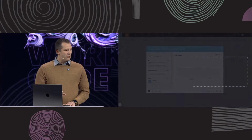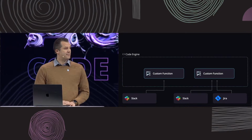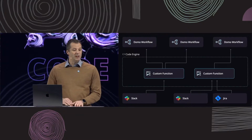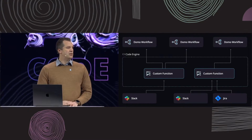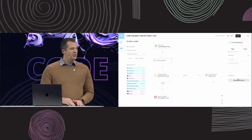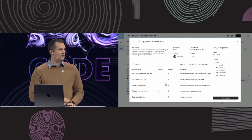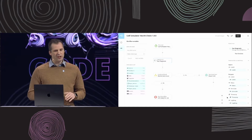The code engine features of Workflows enable integration with virtually any third-party data system or API. With code engine functions, I can leverage reusable blocks of code as steps in my workflow. Domo has built a code engine library for common integrations, but you can also write your own, and you can use them in your workflows as well, reusable across all of your workflows. I'll simply search for the function I need and assign it to the corresponding shape in the workflow, and then complete its configuration by mapping the inputs and the outputs for each step.